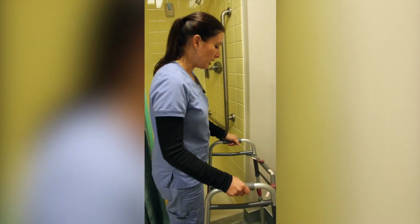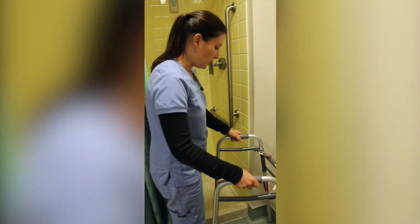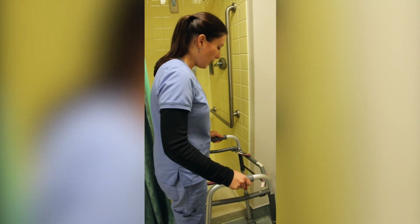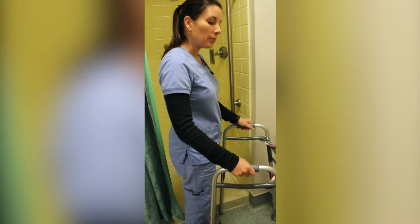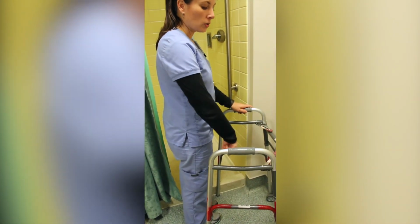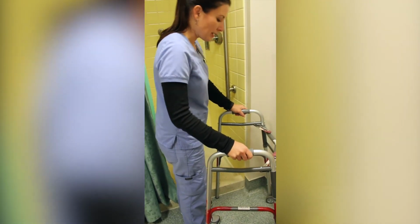So the second way to get into your shower, if you don't feel comfortable going backwards, is to sidestep in and out of the shower. So what you're going to do is you're going to come alongside the outside edge of your shower and then angle up your walker if you can. Sometimes you may need to straddle it over a toilet that might be here. And what you're going to do is we're going to sidestep in.